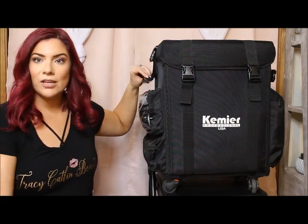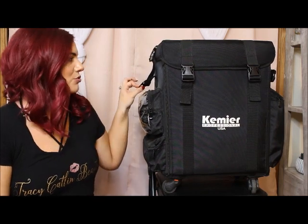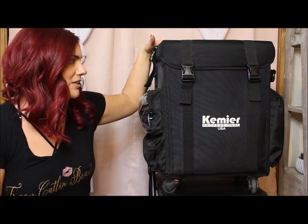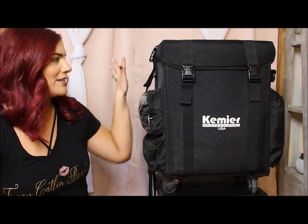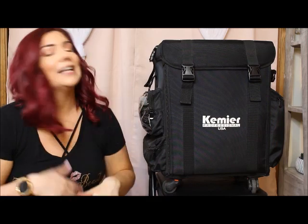It has little things on the side here that you can connect a strap. I mostly use the strap for the hair kit if I'm only doing hair for a wedding. I never would usually put the strap on this just because it's so heavy, because there's so much in it. But I'm going to share with you guys all the ins and outs of this beautiful bag here. It's probably going to be a long one, so grab some tea, grab a snack, and let's get cozy and we'll get right into this.